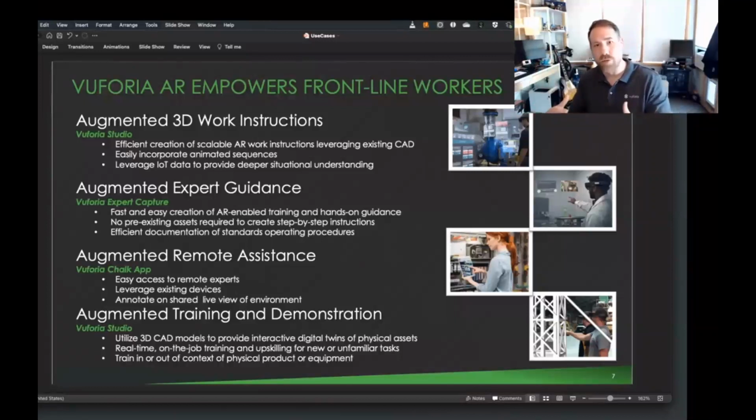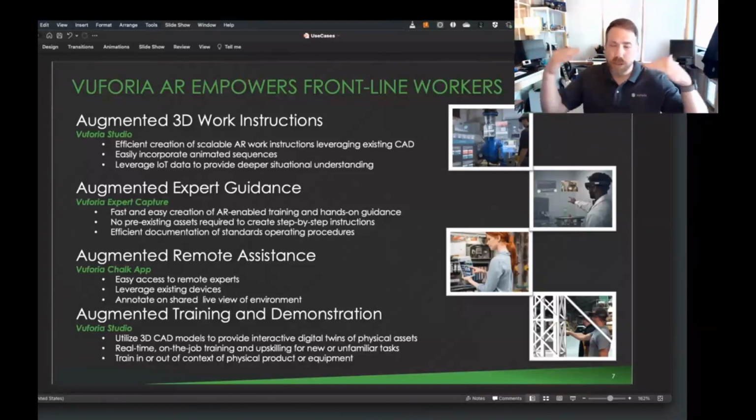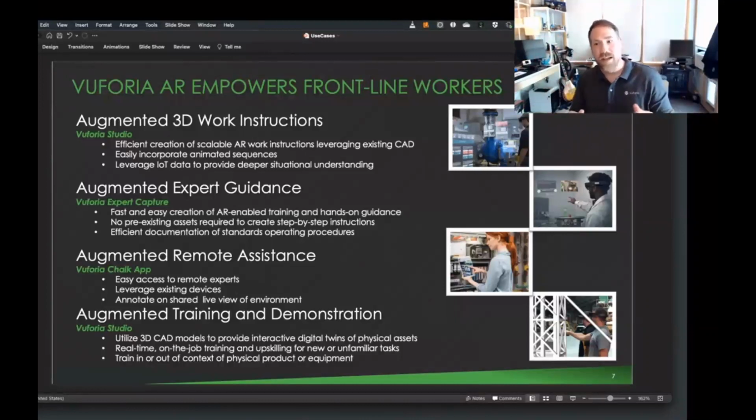We've got a lot of frontline workers who might be leaving their roles, and with Expert Capture, we can have the procedure done by them with their own words and their own hands, and then we can disseminate that at will after we capture. Those two solutions are solutions, but I want to talk about the platforms because that's where you can build.